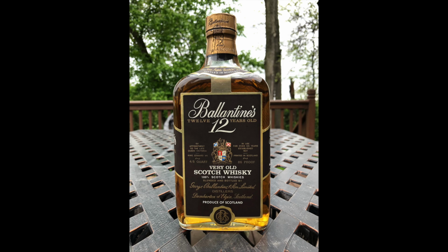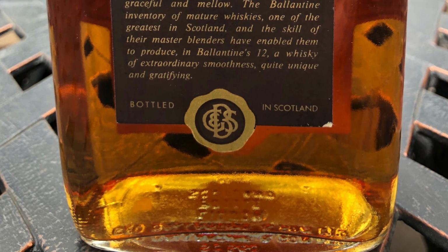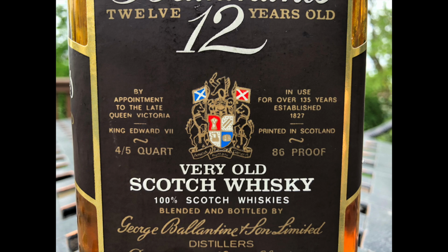Though date information is limited on this bottle of Ballantine's 12-year-old blended scotch whiskey, let's give it a shot anyway. The bottle's strip is not an American tax strip, but a duty-free strip, so it has no date information. Also, the bottom of the bottle has no date information, so we're left with the front label.